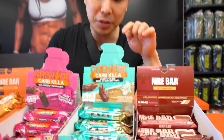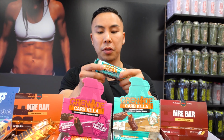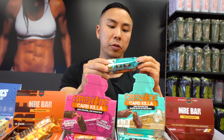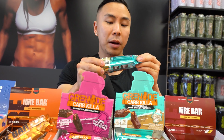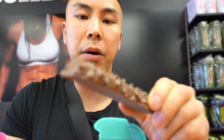Next one is salted caramel, again by Grenade Carb Killer. Now this one actually looks pretty good because I like salted caramel and I like chocolate. The calories are 230, 10 grams of fat, 21 grams of carbs, only 1 gram of sugar, and 20 grams of protein. So this is the salted caramel. Okay, so let's take a bite.